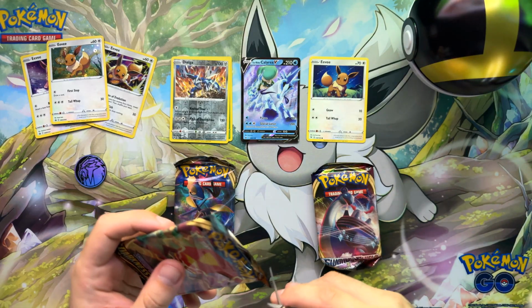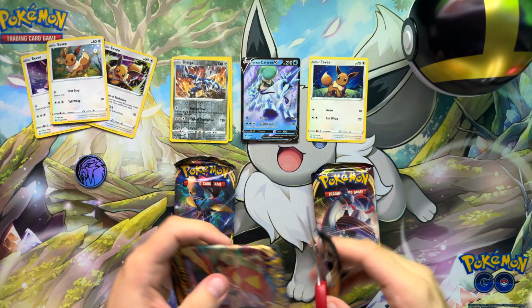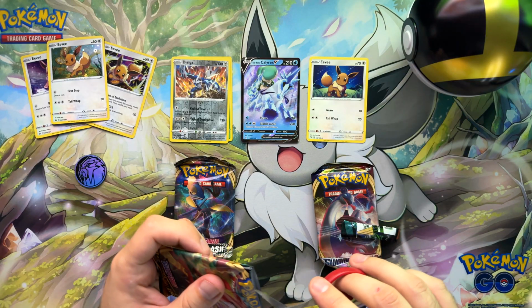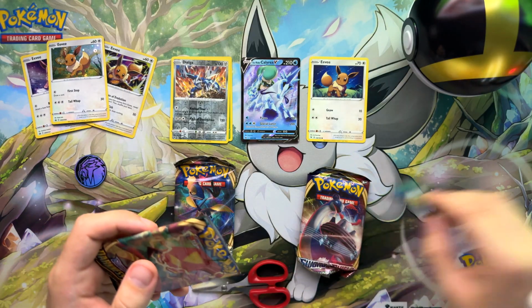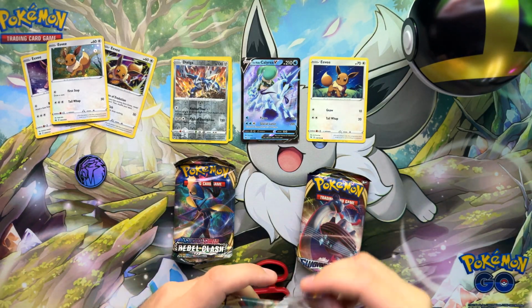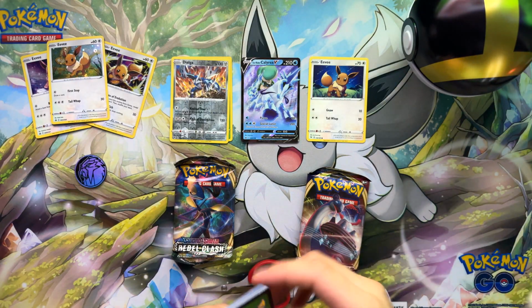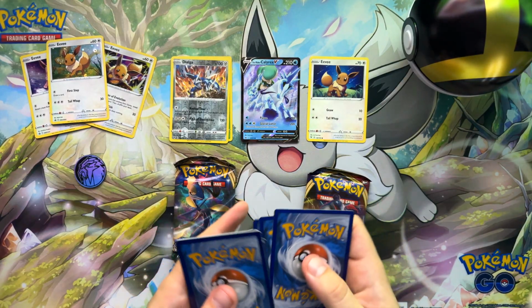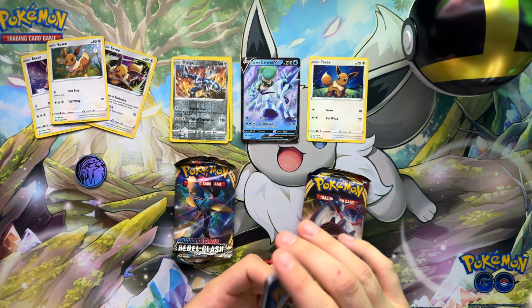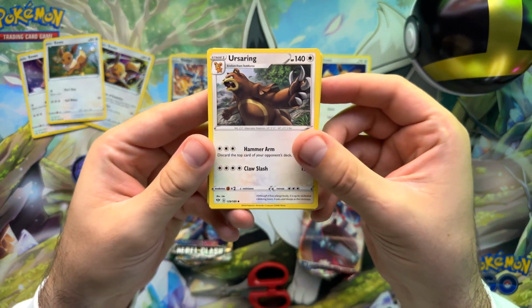I hope these cards are not smashed up and damaged. They've been inside this Pokeball all smushed up for like 3 or 4 years, which is kind of crazy. But really, how do they just keep coming out with sets? I'm honestly amazed with Pokemon.